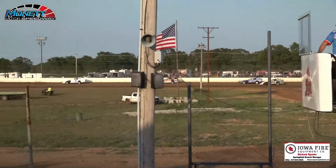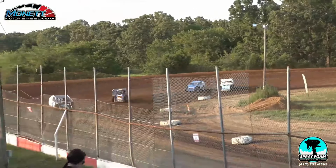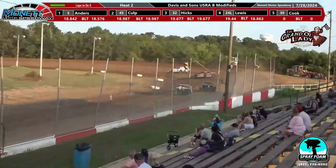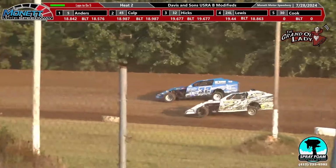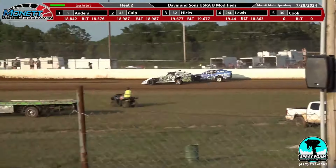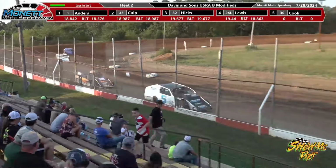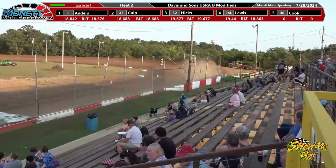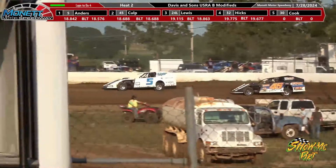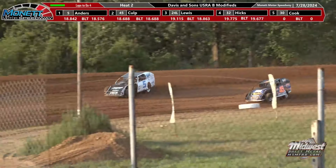Daniel Anders, the leader, going down the backstretch. Dan Culp in that second spot. Patrick Lewis already looking to get back into that third spot. Kelly Chick Hicks doing a great job of defending. Your leader here, just past your halfway point as they make their way down the backstretch. Dan Culp in that second spot looking to challenge for the lead.